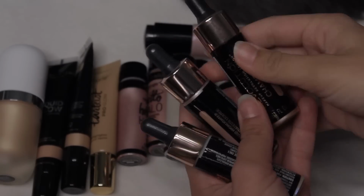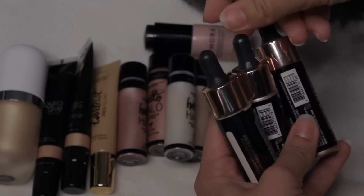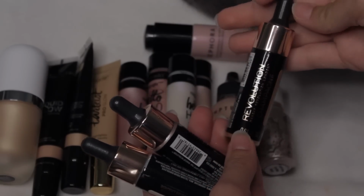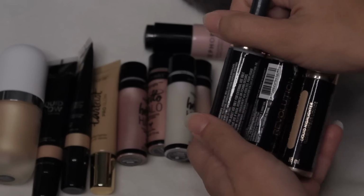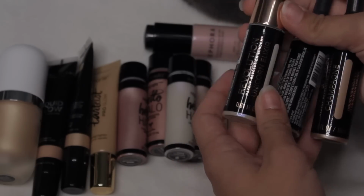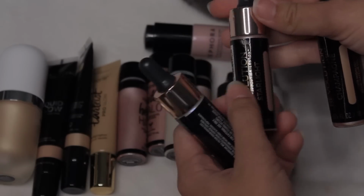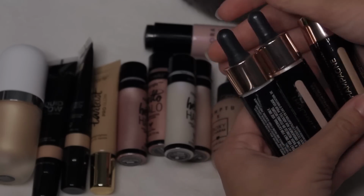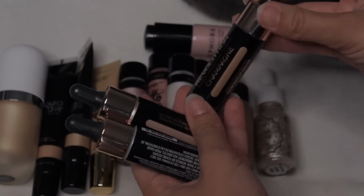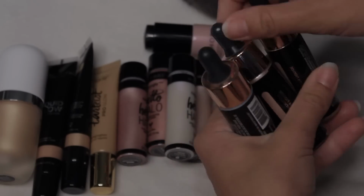I'm going to start with these. These are the Makeup Revolution highlighters, the liquid elixir highlighters or whatever they were called. They're basically supposed to be dupes for the Cover FX custom enhancer drops. I have 3. I have the shade Unicorn Elixir, which is their iridescent. I have the shade Starlight, which is a very neutral color with a peachy undertone, then Champagne, which is more neutral with a gold undertone. And these are pretty.